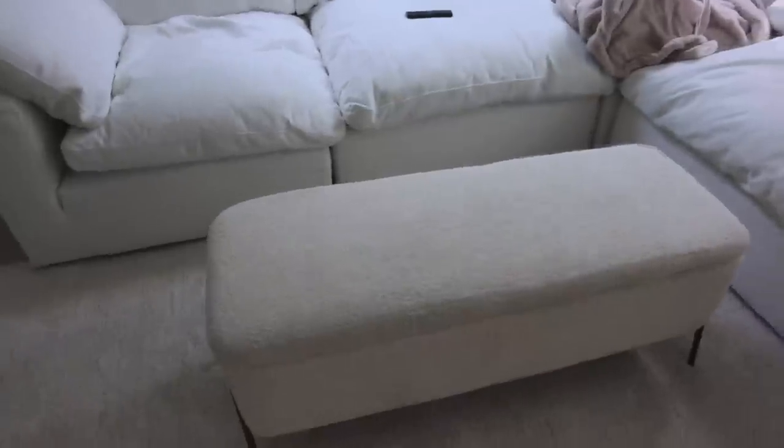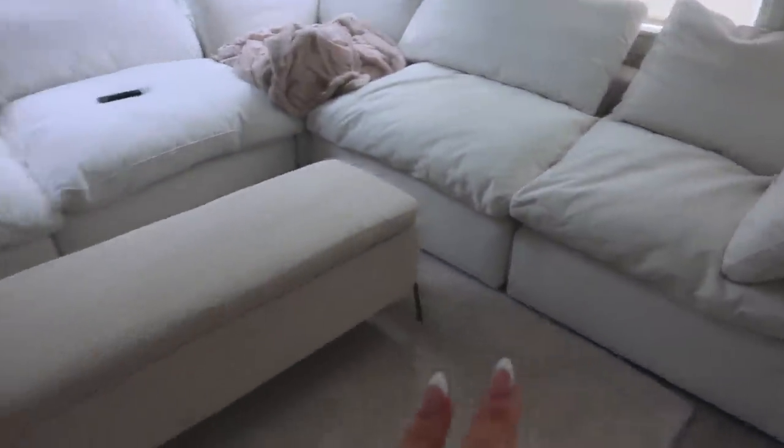And we're also thinking that instead of this ottoman, we're gonna replace it with an ottoman that comes with the couch. So we had an option of getting an extra ottoman for this couch, but we didn't do it just because we didn't know if we were gonna have space.